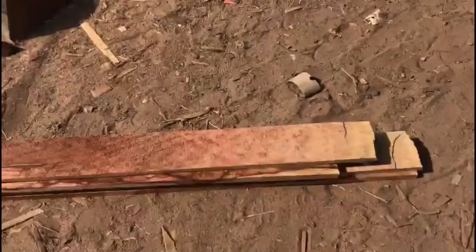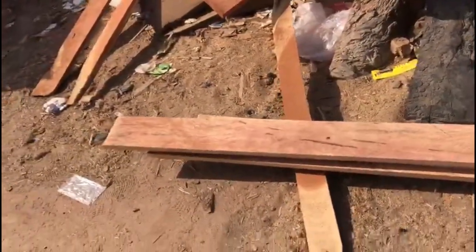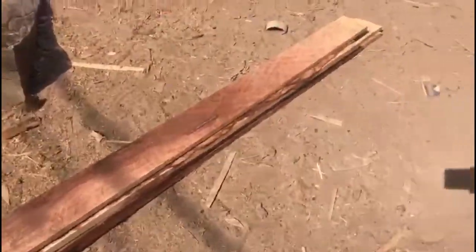All right. Okay, guys, here's the fascia board we're gonna be putting up. And hopefully we'll show you the final product. Some nice wood right there. I tell you, man, this wood here in Gambia is beautiful.